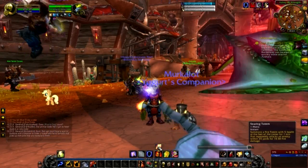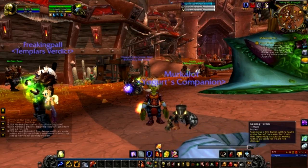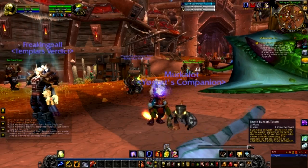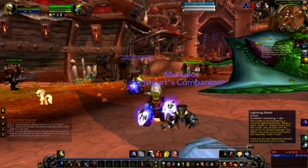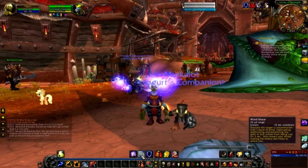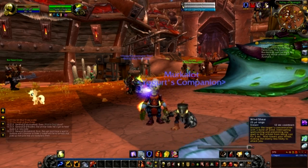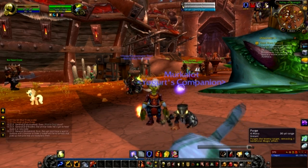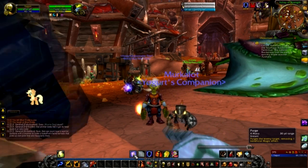You can see, of course, we've got the Searing Totem here, which fires off fireballs, which is really, really handy within 25 yards. And of course, I've got my other little totem here, which is the Stone Bulwark one, which is from my talent tree there. I've got my Lightning Shield on, I've got my Wind Shear, which interrupts the spell casting basically and prevents any spell in that school from being cast for another 3 seconds. I've got my Purge here. Purges the enemy target, removing one of their beneficial magical effects, and that's really, really handy.